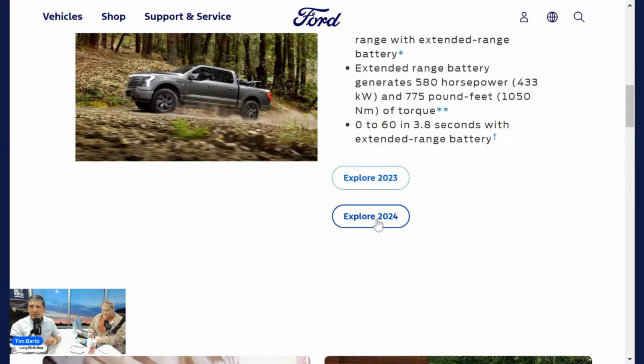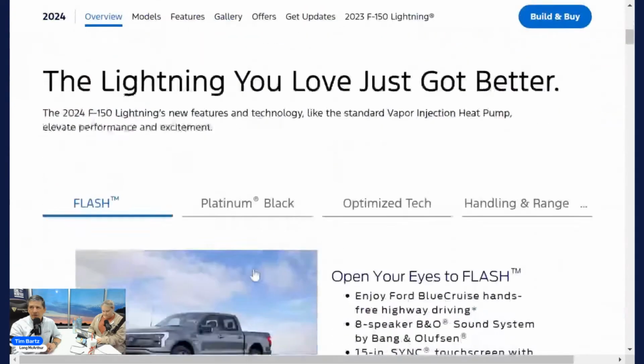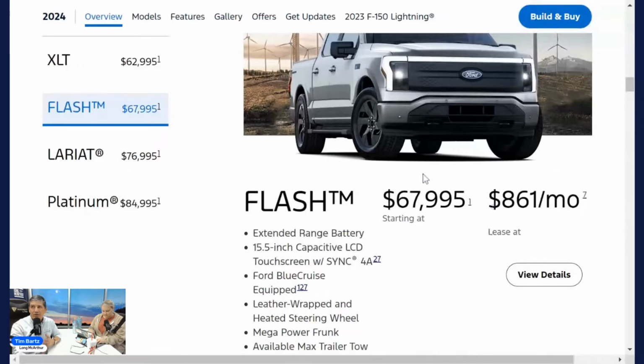But explore 24 model year. So when you click on that, there is now this build and buy right here. I don't see anywhere on here where you can actually order. It doesn't say order. It says build and buy. Keyword there, build and buy. And you'll see Pro is not available for retail customers.